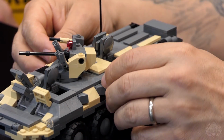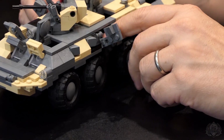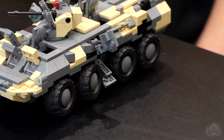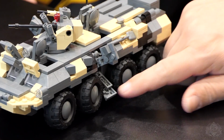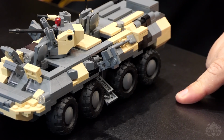Some real John Wayne stuff here. I love this. Yes, the side doors. So they say that they have the side doors open this way, so if the guy opens a door, he can hide behind it and shoot. They could jump out while the vehicle's moving. I don't know if I'd want to actually jump out of one of these things while it's moving.